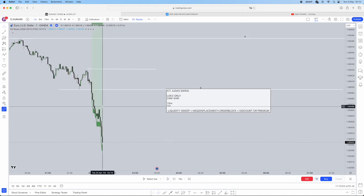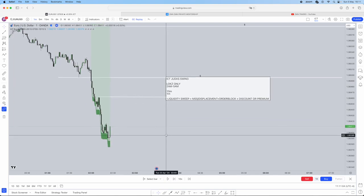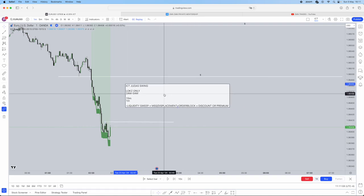Okay. We have another high formed. Why is this a high? Because the candle before and after is below that candle. So that is a valid high. So what we do, we move our market structure shift to there. Now we wait. Again, what have we had here? A new low being created. So we're actually going to mark that out now.